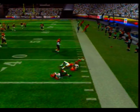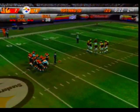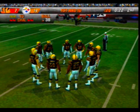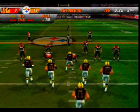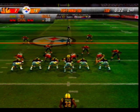From the 32-yard line. Moss doesn't have a whole lot of room to work with, getting it to the 38-yard line. Ball on their own 38. First and 10. There we go. Number 32, the lone back.